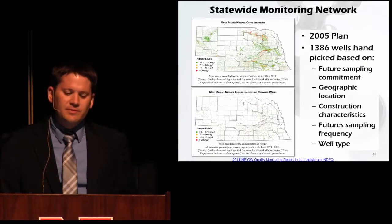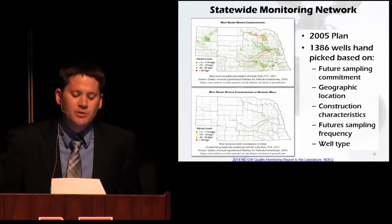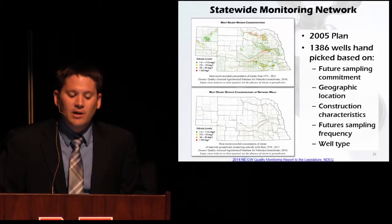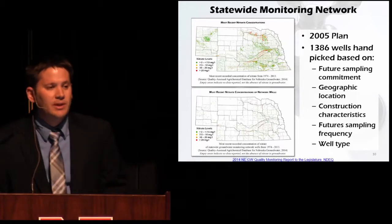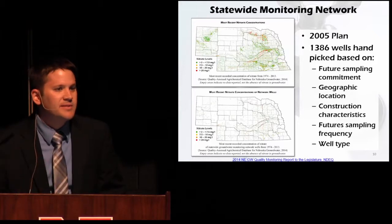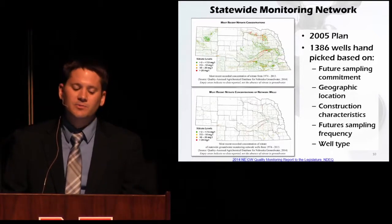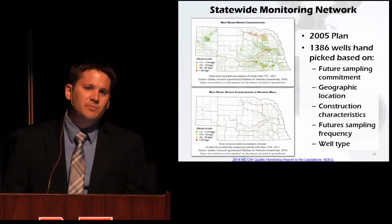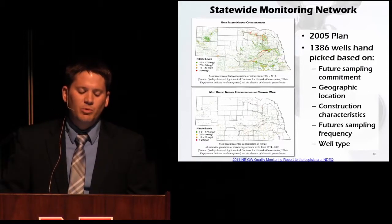So in 2005, to try and fix this problem of doing trend projections, they came up with a plan. They picked 1,386 wells that they were going to try to get sampled every year, if not every other year. They were trying to get these on a good sampling frequency that we could then do trend analysis on just these 1,386 wells. They tried to distribute them across the state. They looked at make sure that we had wells where we knew construction characteristics, where the actual sample in the aquifer was being pulled from.